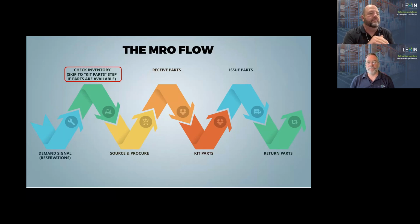The system wants you to put the demand in. That's exactly right. And then check for it in inventory and if it's not available, then it's going to go through the procurement process. And we're going to talk about that in the next couple episodes. But where the magic in the whole thing is, if you do it right, the system will tell you when you are outside of your demand window.